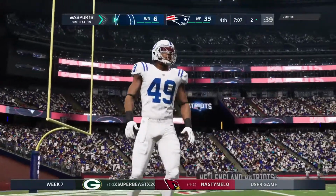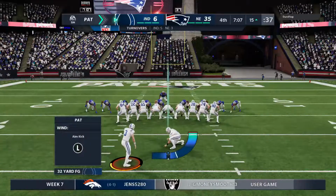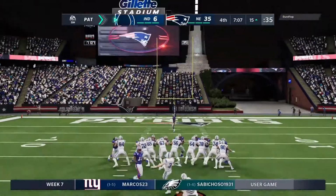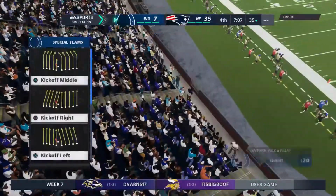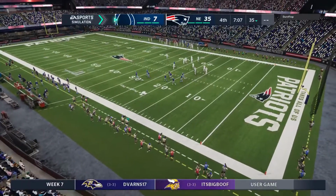And at this point, after that return for a touchdown, I guess the only thing is you're asking what else could go wrong. Not only that, I think that between the two of us, we thought this was over before. I believe now it's really over. And he's got it up and through. Makes the score Patriots 35, Colts 7.